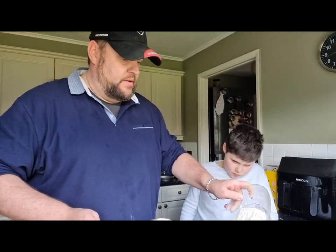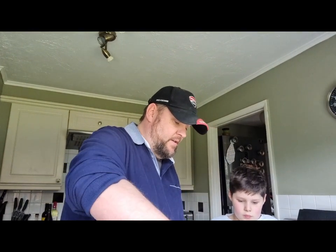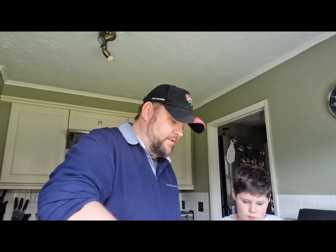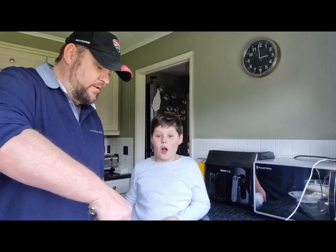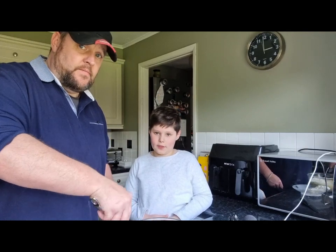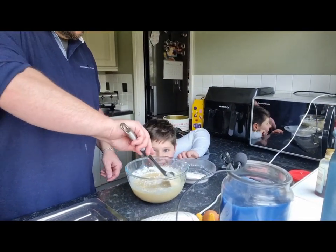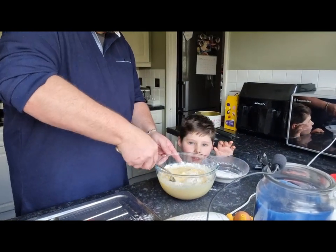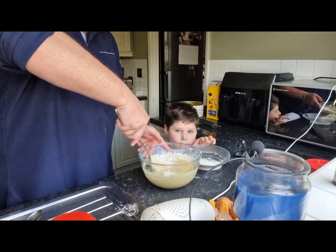Dust the top of it so it's got a decent cover. And then the idea is you fold it in like this. What that's supposed to do is not knock out too much of the air and the bubbles. I'm so sorry you cannot see us folding, but if Theo crouches down a bit, you might be able to. We'll see on the next round, with the other bit of flour you have left.